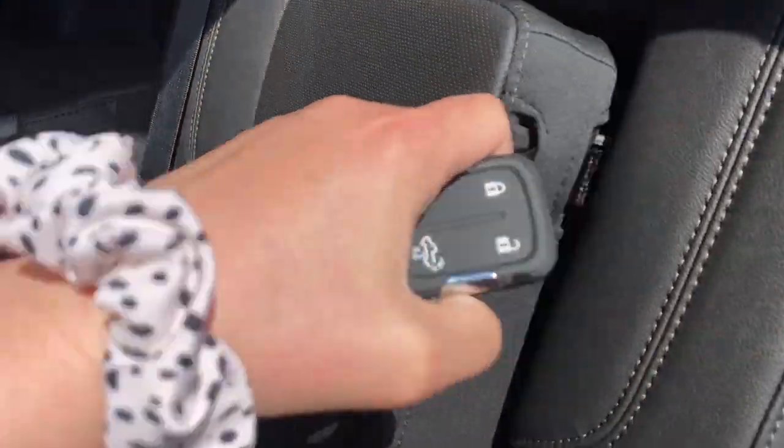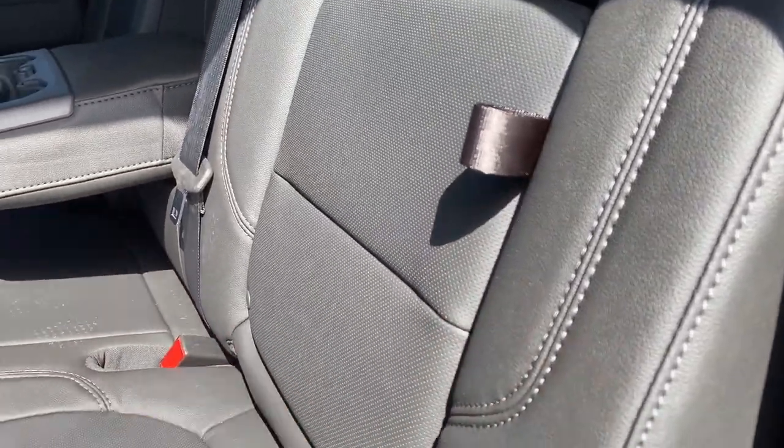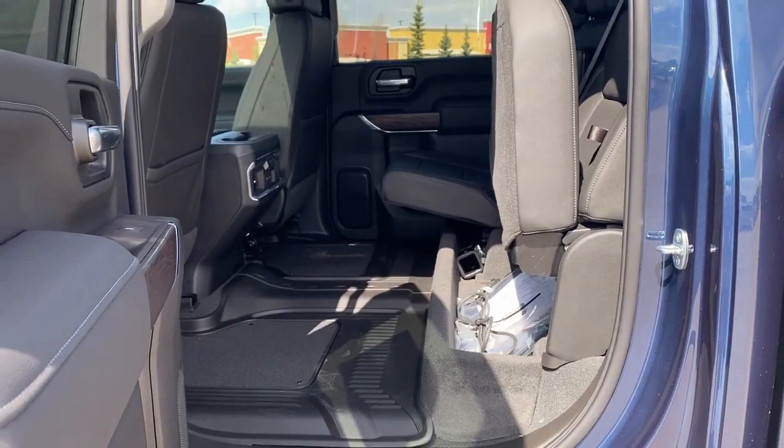We've also got behind the seat storage behind either of those rear seats, as well as under seat storage by simply lifting those rear seats up.